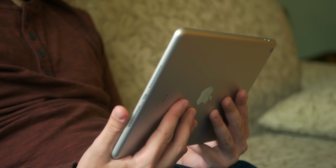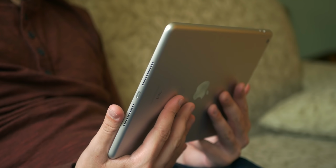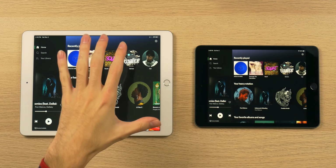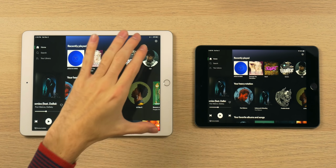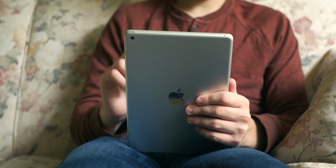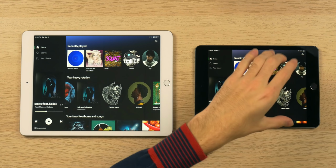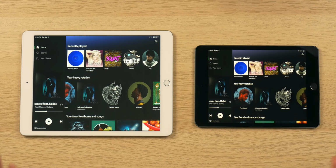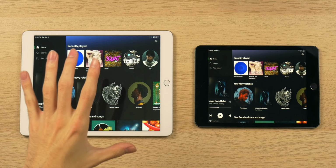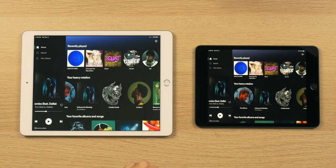With speaker quality, it's better with the 10.2 inch, I have to say. Not that it's bad here, it's just that the 10.2 inch has more room to, I think, reverberate. I think it has less physical restriction, which allows the drivers to produce better quality sound, whereas with the Mini here, it sounds okay, but it sounds like it's coming out of a smaller enclosed area, like a tin can. So yeah, speaker quality is definitely better with the 10.2 inch in regard to music listening and YouTube watching.